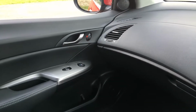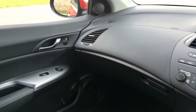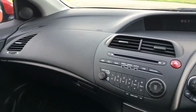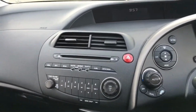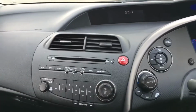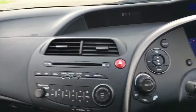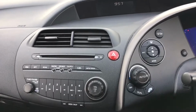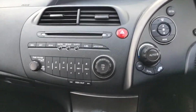Just to go around the dashboard, in absolutely super condition. Brilliant dashboard, more of which in the video to follow. Nice simple radio. Pixelation is all absolutely spot on in the readout above as well. Climate control system buttons there. Again, everything works exactly as it should.